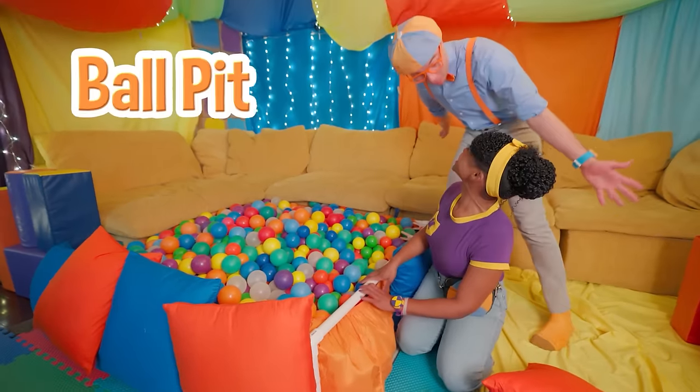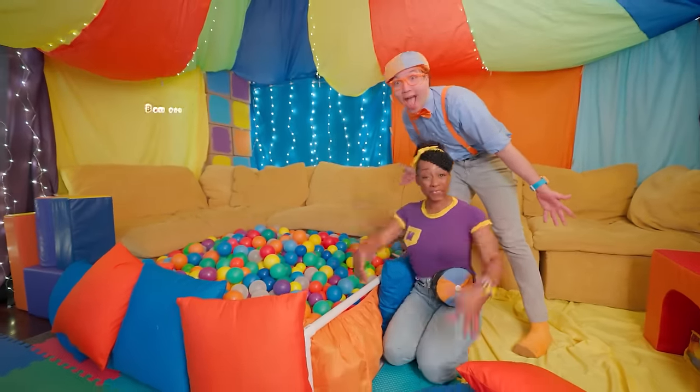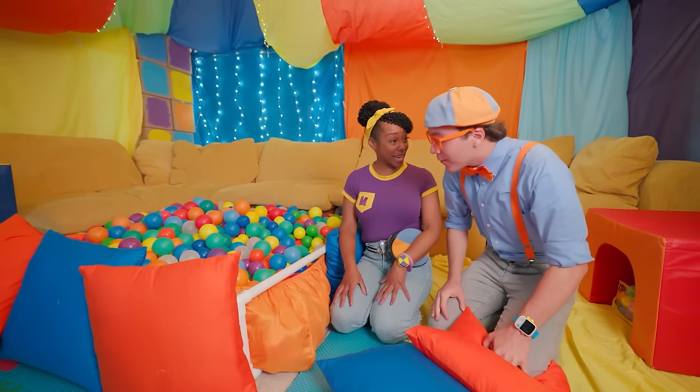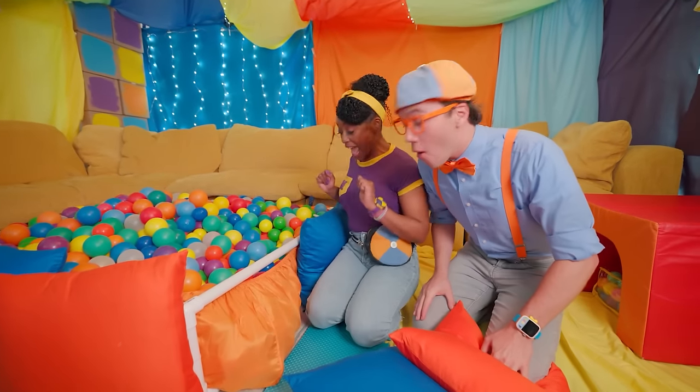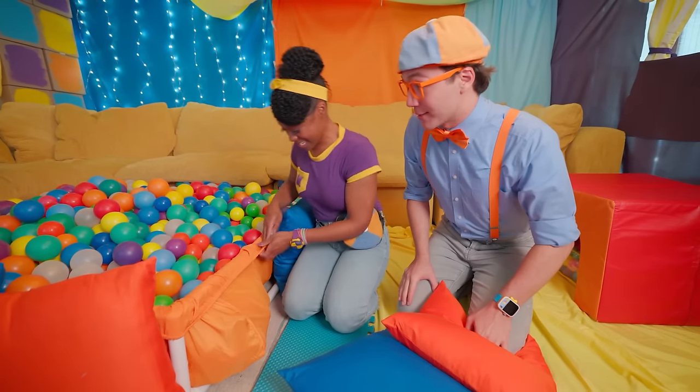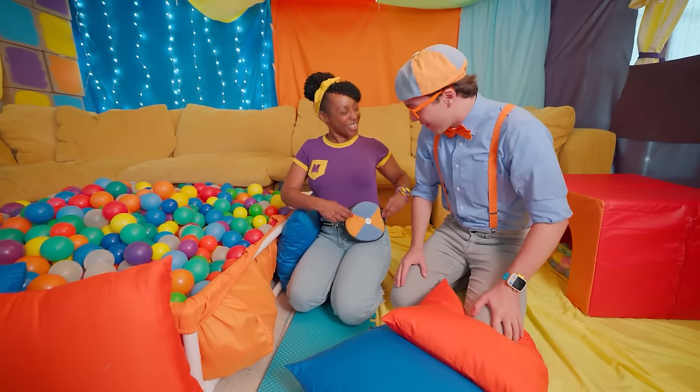Whoa, Meekah, a ball pit? Yes, I made a ball pit for us to splash around in our fort. Whoa, that sounds like fun. I made it out of some plastic pipes. And I put a sheet over it, just like this. Whoa, it's looking really great, Meekah. You did a good job. Oh, thank you, friend.